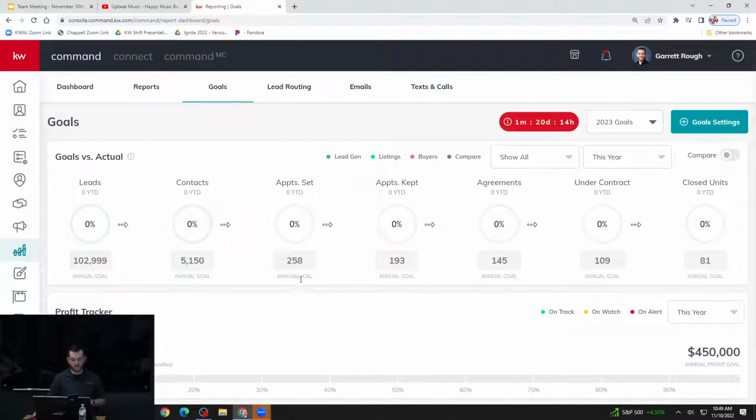I'm going to need to do 258 appointments. I'm going to have 190 of those show up. I'm going to have to get 145 agreements signed, and I'm going to have to get 109 under contract to close 81 deals. If I close 81 deals, I'll reach my goal of netting $450,000. So now I know, obviously we use big numbers here, so if you're not going to be using as big numbers, you don't have big expenses, they'll be smaller. But we know exactly what I need to go do to keep track.